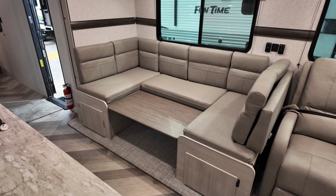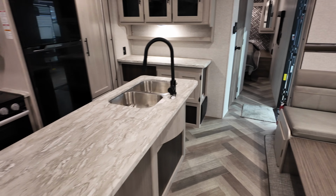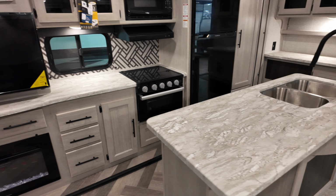You got a little bit of storage up underneath. But a great place to sit down, play some cards, and have a little bit of breakfast with a view there. I just love that. I wish more RVs would do that right there.